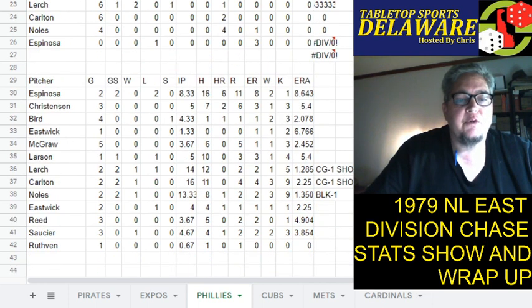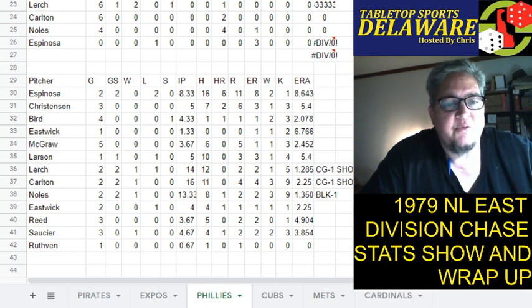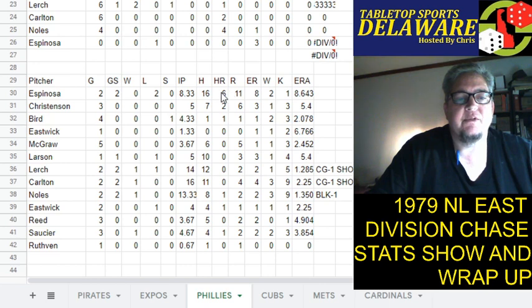But we go down here to Philadelphia pitching, and this, I think, really is what helped them out. Espinosa got slammed a couple of times. He was 0 for 2 in 8 1/3 innings. Gave up 11 runs, 16 hits, 6 home runs. Nino Espinosa. Right there. Gave up 6 home runs right there.